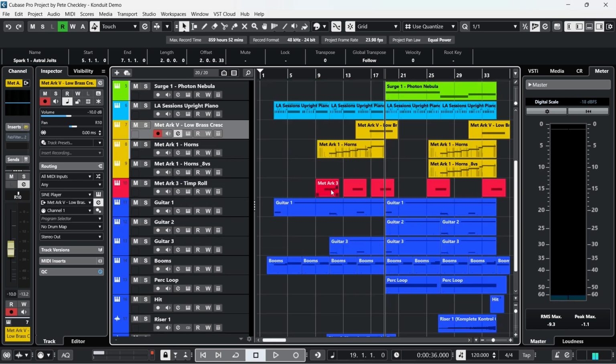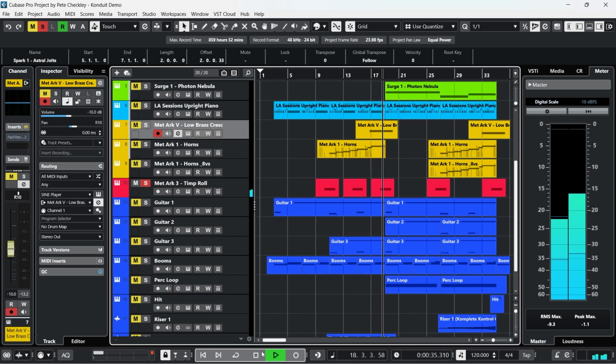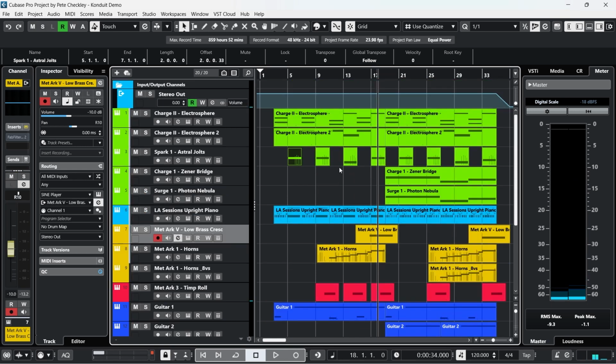Now, we have some timpani rolls from Metropolis. Sorry, I can't say it today. Metropolis Arc 3. And they sound amazing. That's the Beating Orchestra. It's such a cool library. And I do use all of the Metropolis arcs. I just think they're fantastic. And of course, we've got that low brass as well.